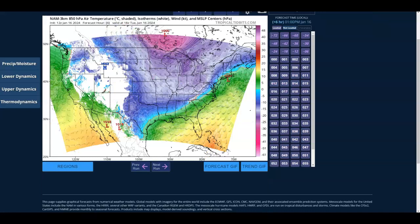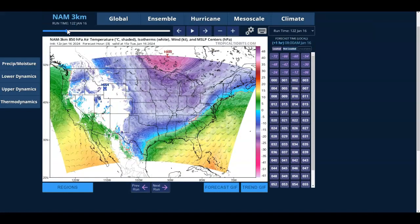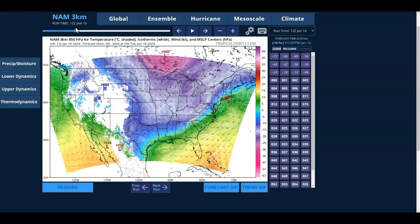We can also just look at temperature in and of itself. This is in the mid-levels. We have 3 kilometer temperature with associated wind barbs, so we can see a little bit of where that warm advection is coming from. You can see in this particular region, this is 18Z today, so this is about 1 p.m. We can move this back a little bit just to see where we were this morning. And you can see that generalized shift that we saw in radar.